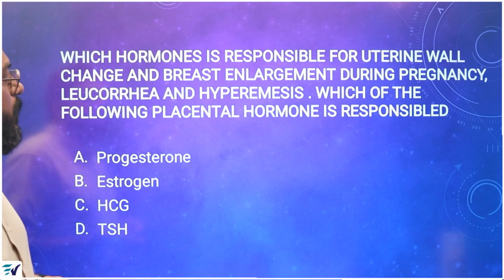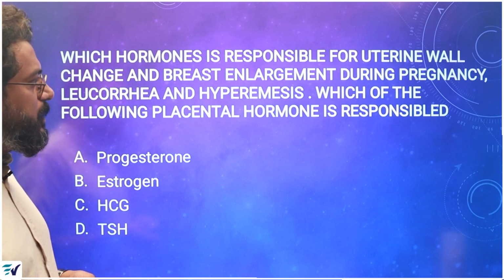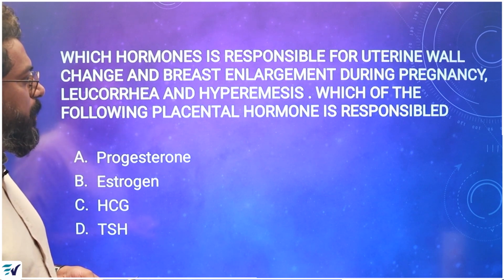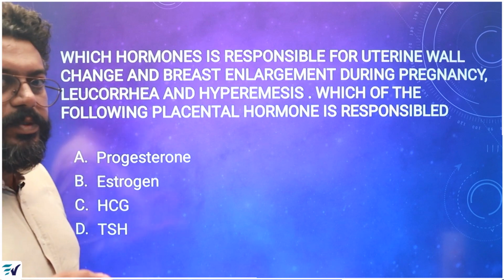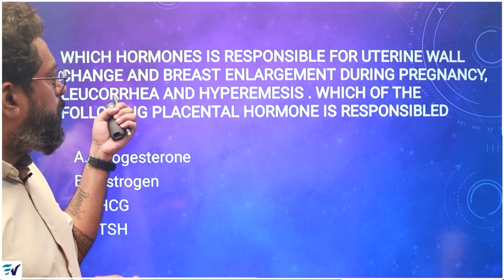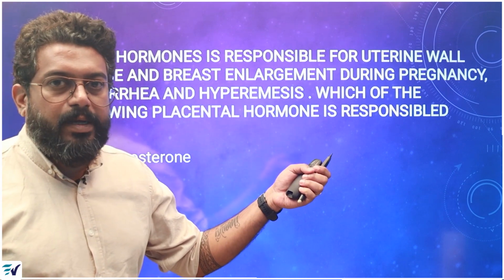Next question, which hormone is responsible for uterine wall change and breast enlargement during pregnancy, leukorrhea and hyperemesis? Which of the following placental hormones is responsible? So, the question is, which of the following placental hormones is responsible for uterine wall change, breast enlargement, leukorrhea and hyperemesis gravidarum?